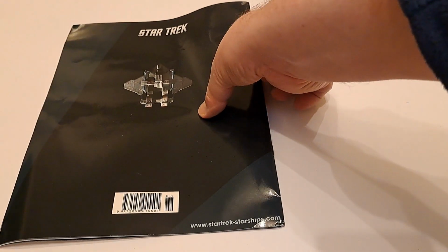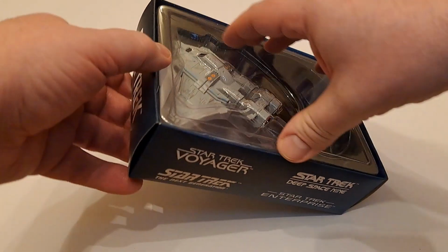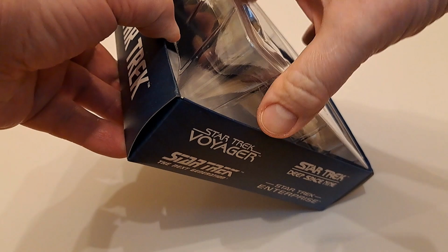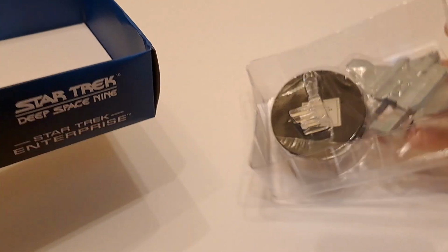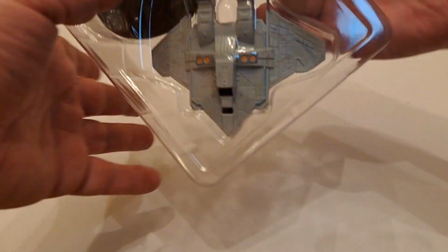Cool. Okay, let's get into the model now. But the magazines are very much part and parcel of the Eaglemoss experience, if you will. It's got a much longer lineage than I would have been able to tell you about had I not got the magazine with it. So that was quite useful in that sense.